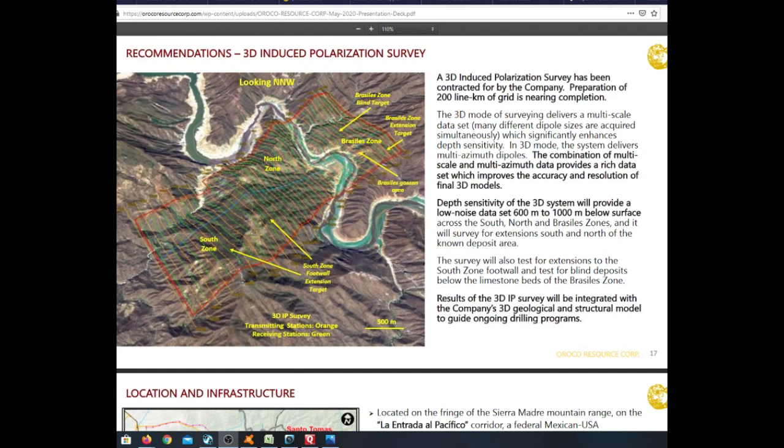You see, when this deposit was drilled, this was many years ago. At that time, Santa Tomas would not even have been considered an economic deposit the way we know about it right now. Because back then, in order for a deposit to be economic, it had to have much higher grade. So at that time, when they were drilling it, they were looking for a completely different deposit. Now, they also didn't have the kind of technology that we have today.